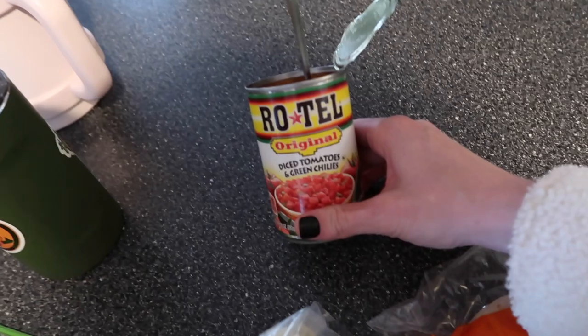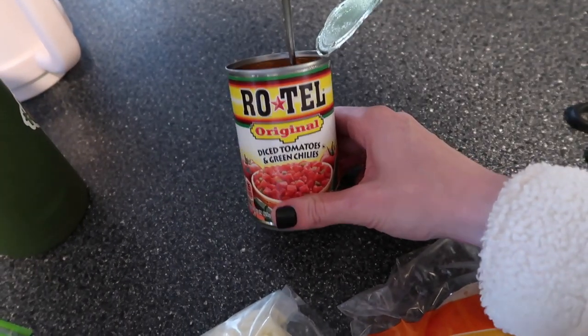These are so good. Rotel diced tomatoes and green chilies. I add those in there because they're delicious. It takes no time at all. And I do measure out my stuff. Sam doesn't measure out his. Mine's a little bit more controlled as far as calories go.